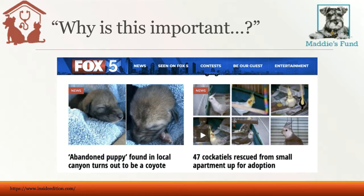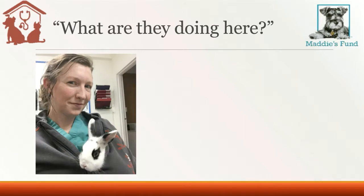That morning, I was Googling for news articles about companion animals in shelters, and I got these two stories back to back, and I was like, this is perfect. This is exactly why this is an important topic. So the first question we always have about animals coming into the shelter is, why are they even here? What are they doing?